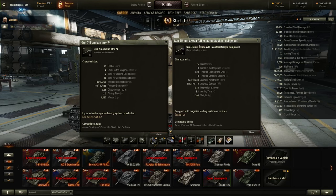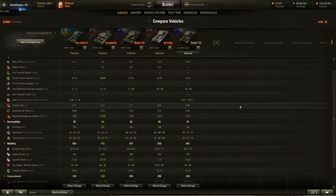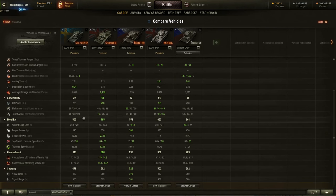But you're going to be able to fire off at least 2 magazines in the Škoda for every magazine the Stridsvagn could. And so this unfortunately means that the brand new Swedish tank has got pretty damn awful average damage per minute, 1,662. The Cromwell Berlin has got 25% more than that, and even the Škoda T25 has got 10% more than that. This means that the M42-57 is not going to be racking up a lot of damage very quickly.